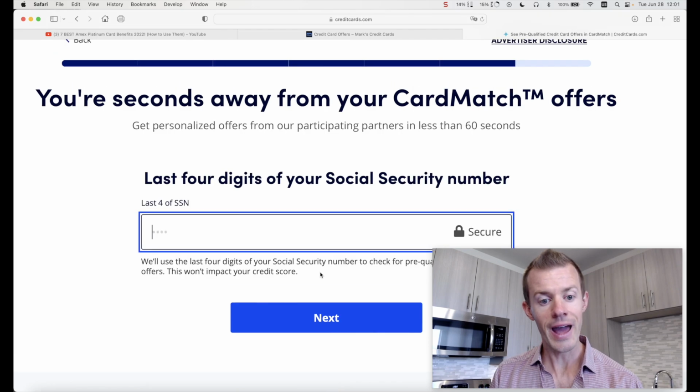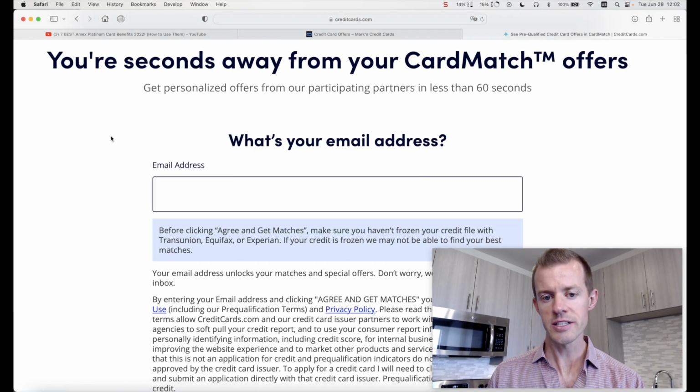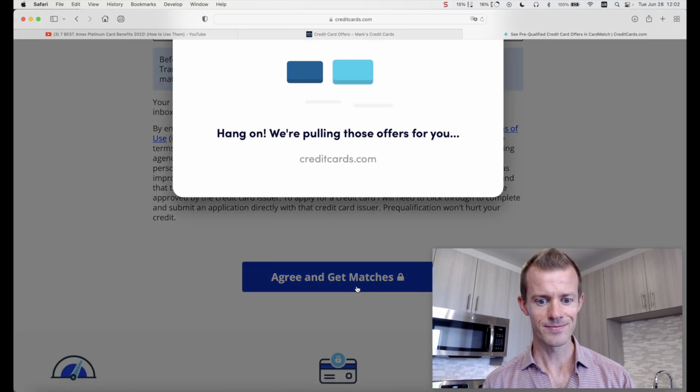Okay, now we have the last 4 digits of your SSN or social security number. It does not ask you for your full SSN because again, this is not a hard pull. So put those 4 digits right there and then click on next. Then lastly, it will ask you for your email address. So place that right there and then go down to agree and get matches. Okay, just filled that out and now we will go to agree and get matches.